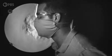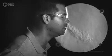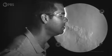And at 250 frames per second, it shows us exactly why masks work to slow airborne infection. Now, it's important to remember that we can't see viral particles in these images. They're too small. But the viruses are carried on that breath just like a river carries fish. In fact, an individual viral particle is smaller than the weave of most fabrics.